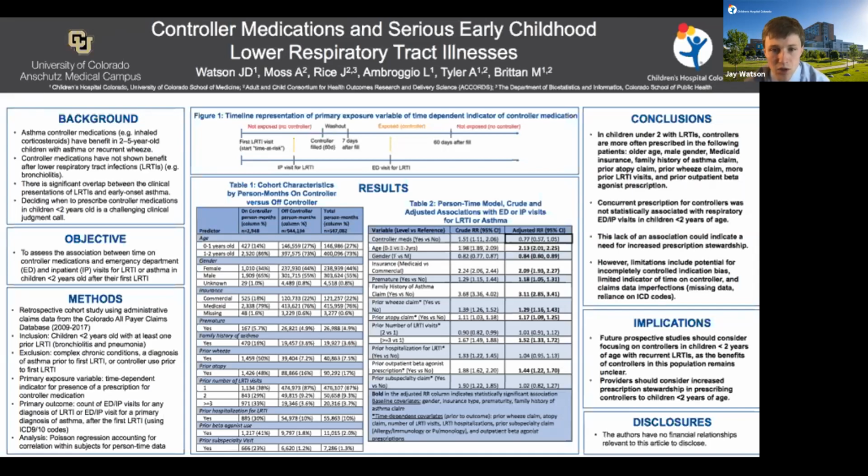Our primary exposure variable was a time-dependent indicator for presence of a prescription for the controller medication. And our primary outcome was a count of either emergency department or inpatient visits for a diagnosis of LRTI or asthma using ICD-9 or 10 codes. And our analysis was a Poisson regression accounting for correlation within subjects for person time data.